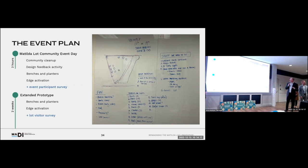And we really saw this event as unfolding in phases. One, there would be a Saturday, and we would have an event on that Saturday that would last about 3 hours. And then we could activate a few things, try a few elements and see how those work. And then also for 2 weeks following that event, we would allow people to give us feedback because we would leave a few elements in the lot that people could engage with and interact with.